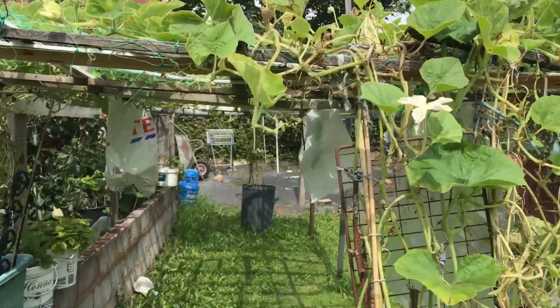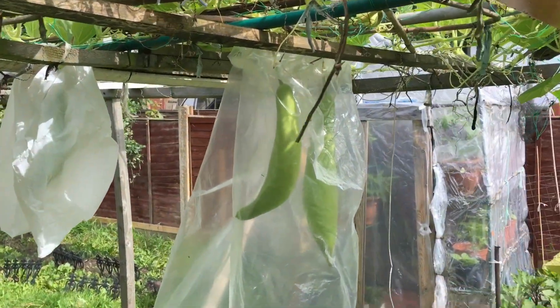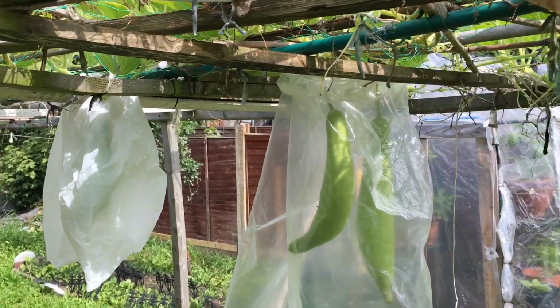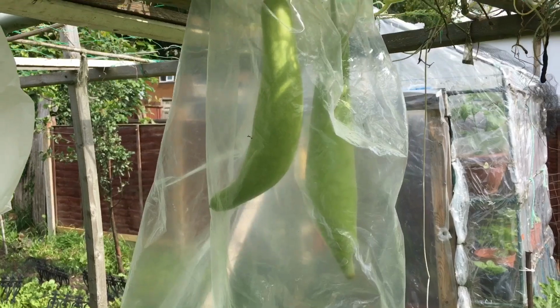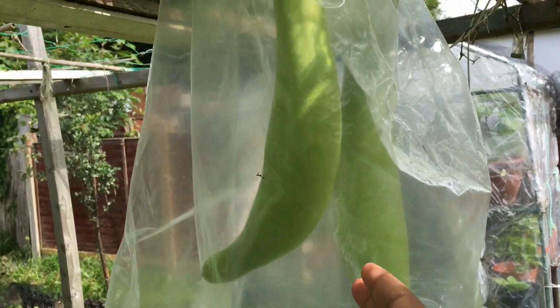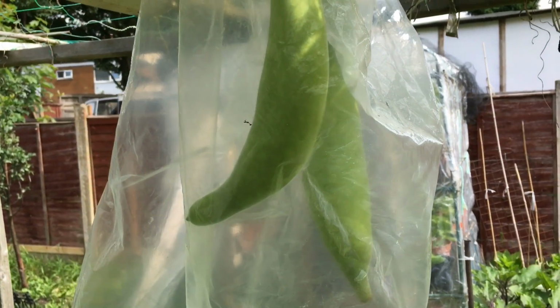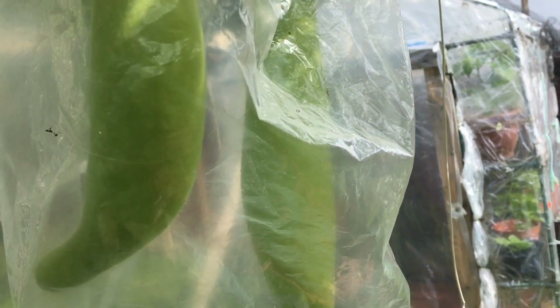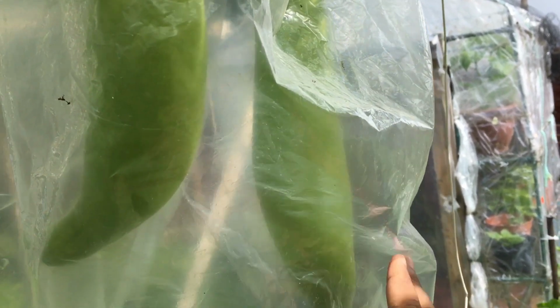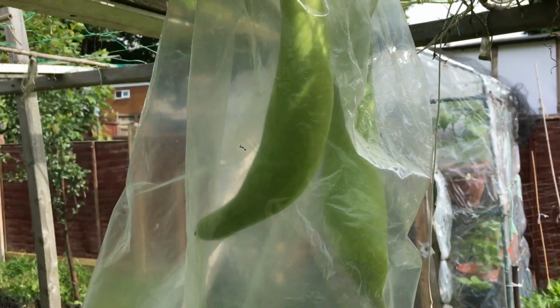So here we have our Japanese gourd. I'm just joking, guys. Obviously these are a bit weird in shape. My mom was saying to take both of them off, but I'm thinking this one is big enough, so I'm thinking this one. I told her to leave this one and we'll take this one off.